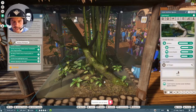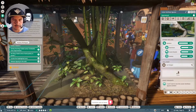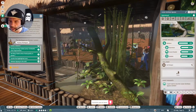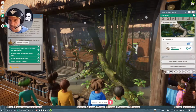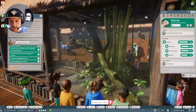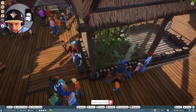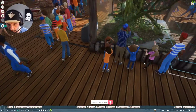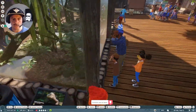Oh, a lesser Antillean iguana. Love it, love it, love it. Where is it? We'll click on the animals tab. And there's one, Eduardo. Where are you, Chief? Oh, there you are. Okay, good. You're over here. Oh, yeah, cool. He is great, actually. I like that. Maybe we can do slightly bigger and not just square versions of these.